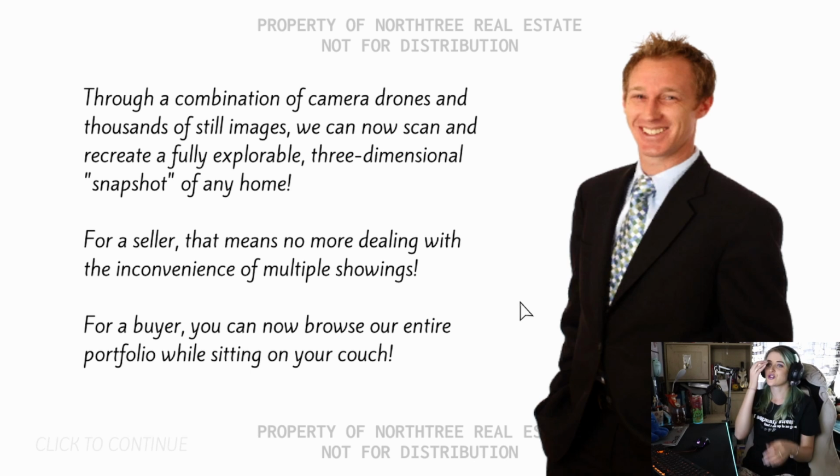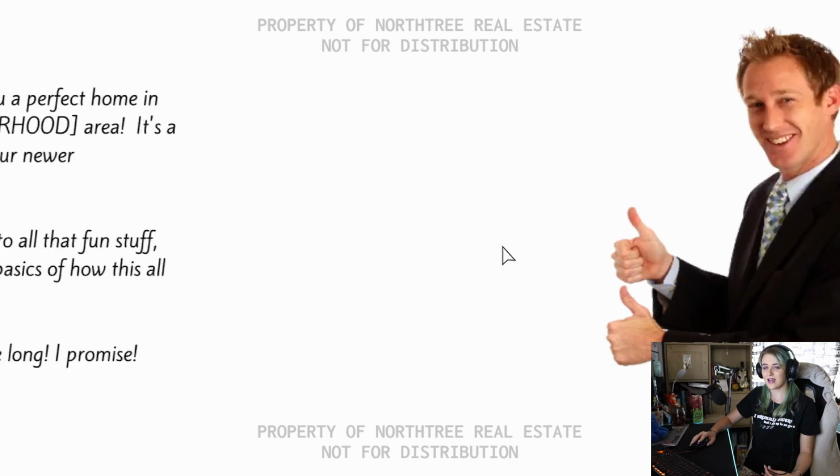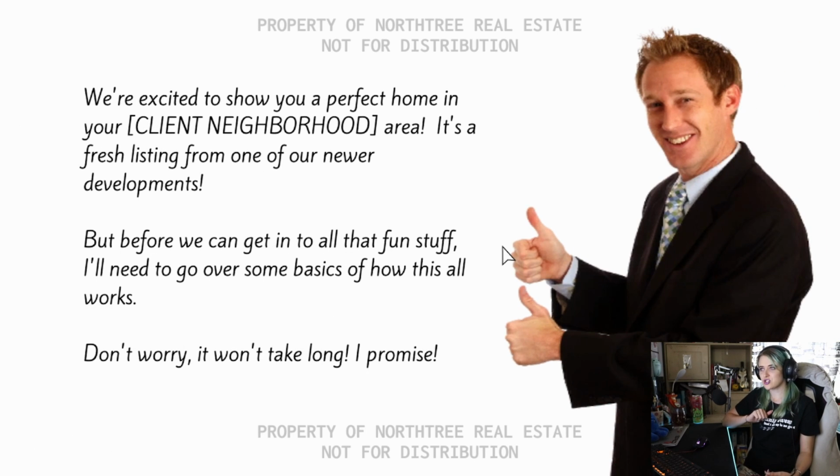Through a combination of camera drones and thousands of still images, we can now scan and recreate a fully explorable three-dimensional snapshot of any home. For a seller, that means no more dealing with the inconvenience of multiple showings. For a buyer, you can now browse our entire portfolio while sitting on your couch. How convenient. Nothing could ever go wrong. We're excited to show you a perfect home in your North Tree area. It's a fresh listing from one of our newer developments. But before we can get into all that fun stuff, I'll need to go over some basics of how this all works. Don't worry, it won't take long, I promise.